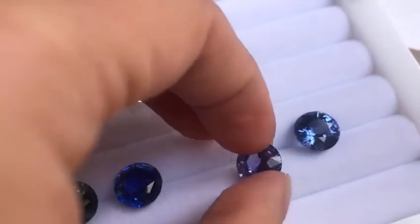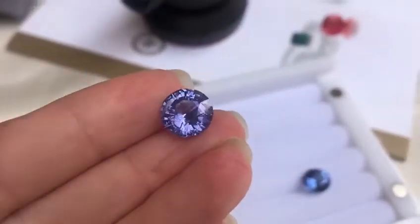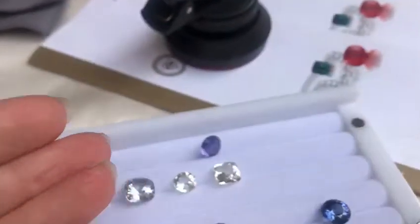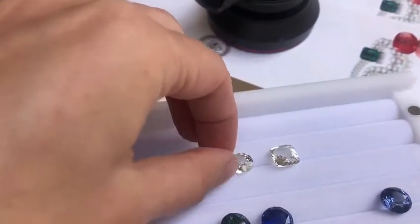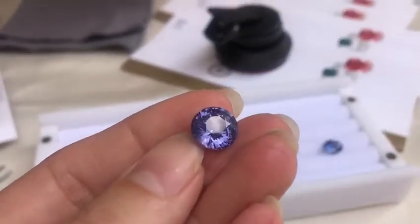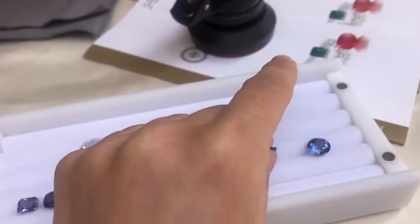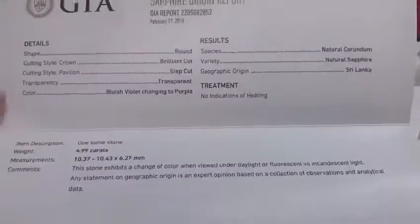This is almost impossible to find. It's a 4.99, so almost 5 carat stone, and the diameter is 10.4 millimeter, so it's almost 11 millimeter in diameter. It goes from bluish violet and it changes to a purple color, and so I'm going to quickly show you the report, and then give me a few seconds. I'm going to go and fetch the flashlight. So in the meantime, take a look at the report.